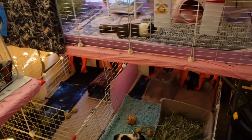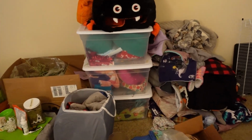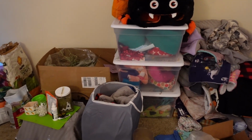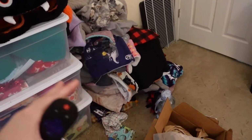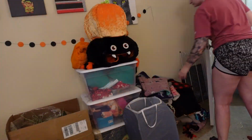So since this is clean now, what I am going to do is start putting all of this stuff in the hallway so I can get it out of the room for a second, and then I'm going to start moving this to the other side of the room. I'm literally just going to drag it very slowly, going to be as safe as possible.